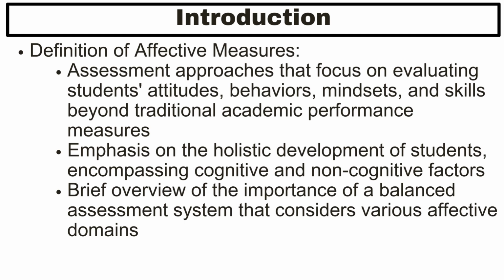How students act in class. If they like coming to school and learning, how they get along with others. How hard they try on schoolwork. These measures provide a more complete picture of students. They go beyond facts and concepts students memorize for tests. This full perspective is called holistic development. Holistic means looking at the whole student.